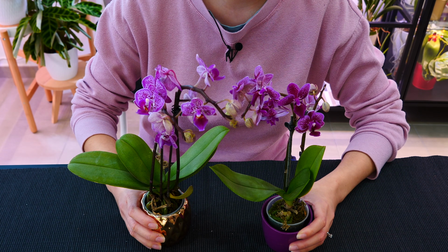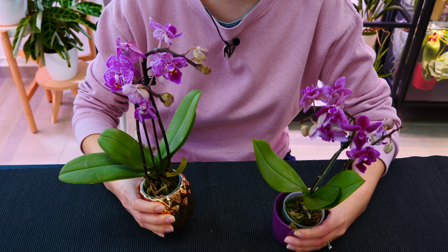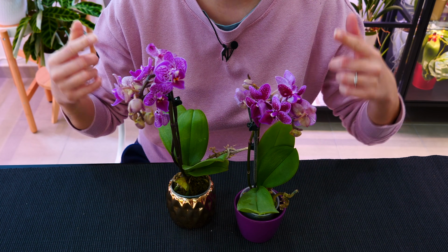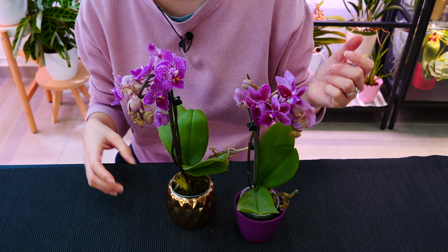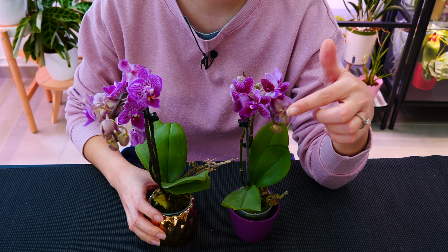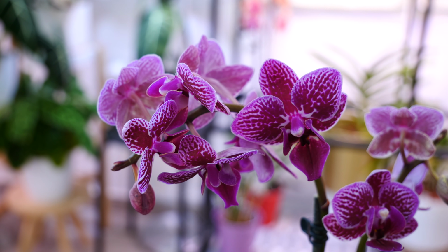Next, two orchids that look very similar, but they're not identical. So I just purchased both of them. I'm going to give you close-ups just so you see how similar they look, but again, they're not identical. Is there any fragrance? No. This one actually looks like one that I already have, but not really. It's a little bit different.